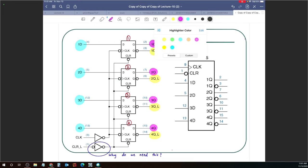Let us use something else for this, green for this. So the active low clear input is right there, and it is going through a buffer here, and then the output of the buffer is getting connected to the active low clear input of each of those flip-flops, which means when I activate clear, all those will get cleared at the same time. However, I still need to wait for the positive edge of the clock because it's a synchronous clear. So next question is, why do we need this buffer? Why couldn't we just have connected clear underscore L into those four things?